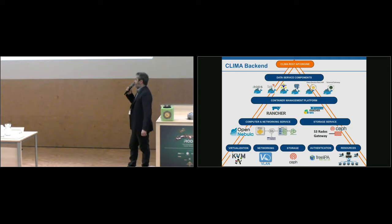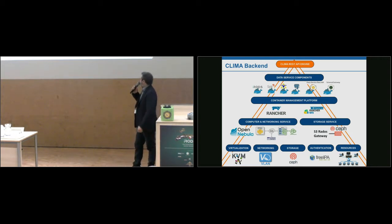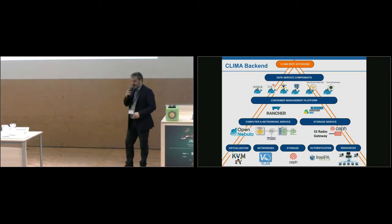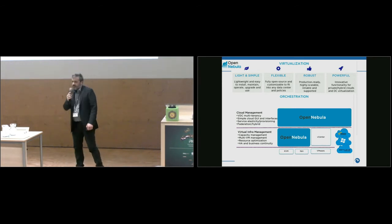We use KVM as virtualization, VLAN for networking. As storage, we have Ceph storage. We use FreeIPA for the authentication, so we have some resources dedicated to this prototype environment. For cloud computing, for the management of virtual resources, we use OpenNebula, for managing virtual machines and virtual networking. I don't know if most of you know OpenNebula. I think maybe you know OpenStack. But OpenNebula is a very nice product.